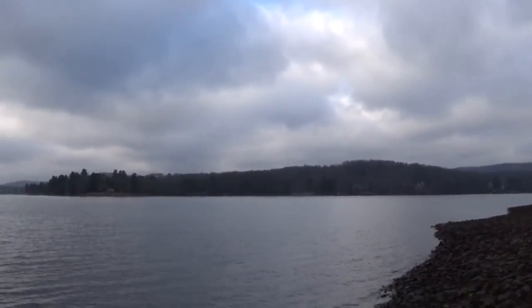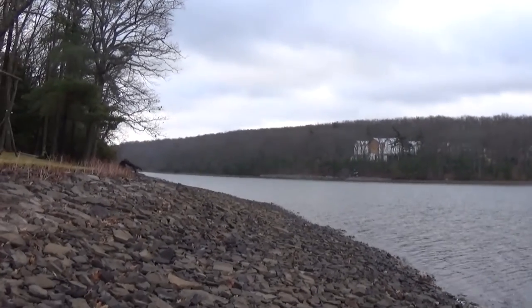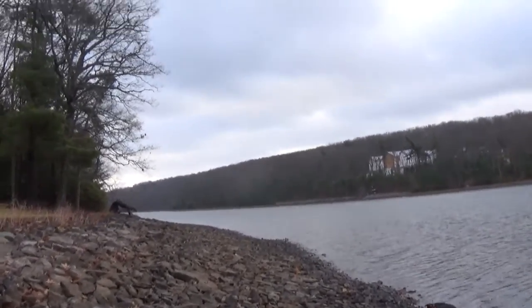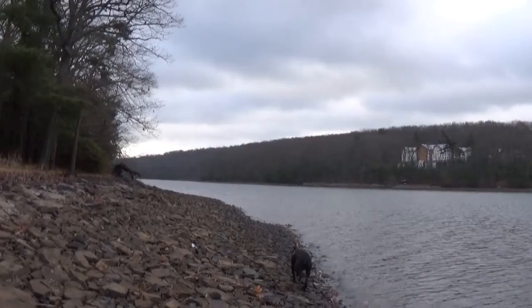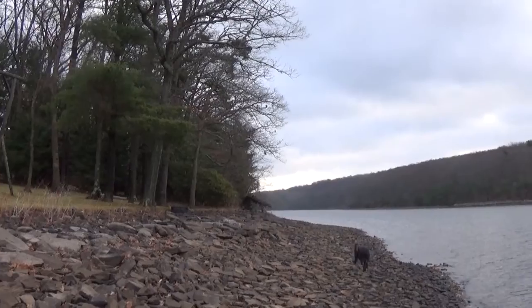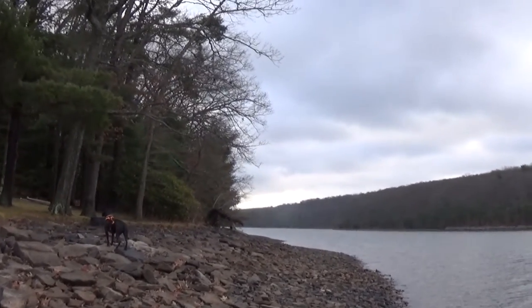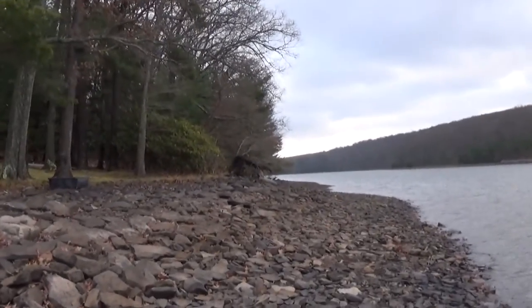So just kind of rounded the bend here. I'm coming into North Glade Cove. I've been going for about an hour and 15 minutes and have covered about 2.6 miles. I'm not doing the math in my head right now, but a little bit over 2 miles an hour. So hopefully I get a solid 10 hours in today, and it'll be 20 miles around.